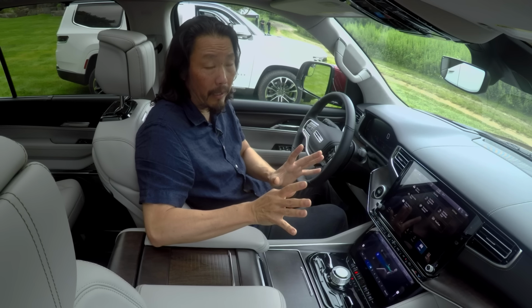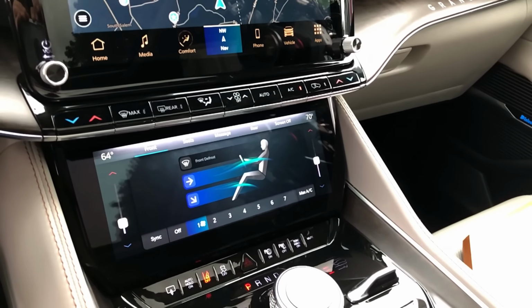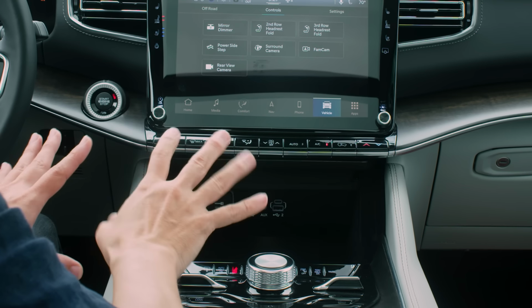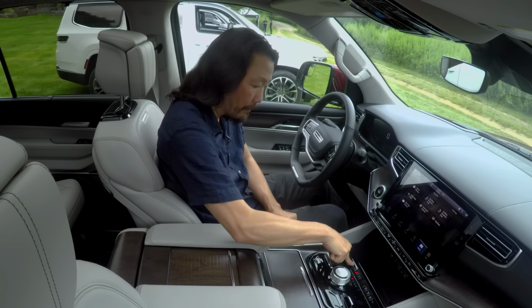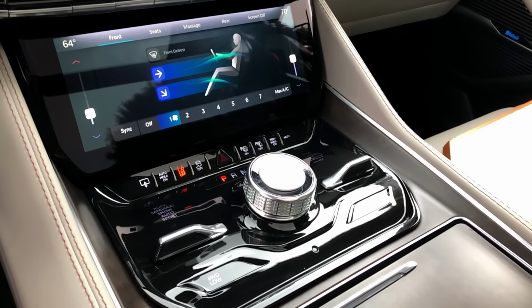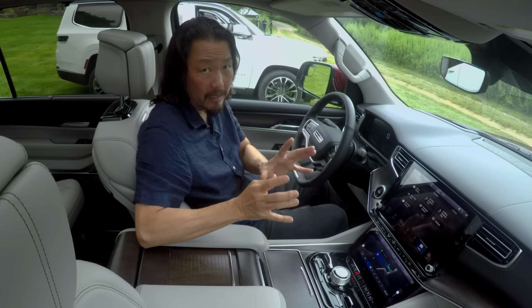In the top Grand Wagoneer trim, you also get this auxiliary screen here for other comfort-related items like seats and massage. And it flips up to reveal a hidden compartment with a wireless phone charger and 4 USB ports. That's pretty smart. Now you'll also notice there's a lot of piano black down here, which kind of irks me, but at least it's angled away from the driver so it doesn't really blind you in some sunlight conditions.